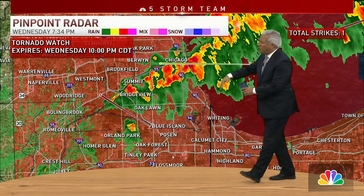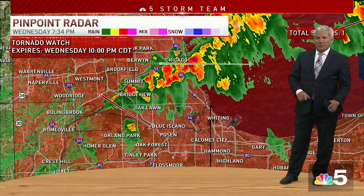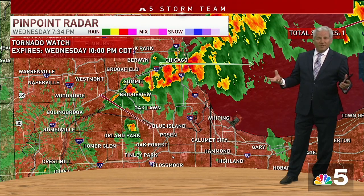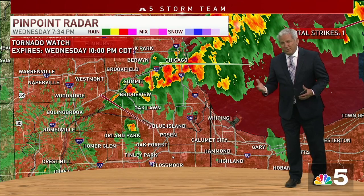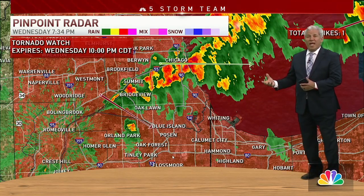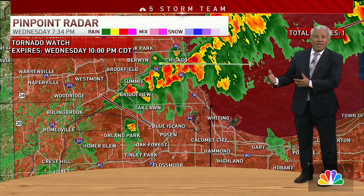This continues to trail its way on off to the east. It is producing a little bit of rotation. So far, it's been very broad-based. But given the history of what we've seen as far as the tornadic activity this evening, the National Weather Service is not taking any chances as far as dropping that watch, because that's a warning sign to you. Hey, they're taking this seriously.